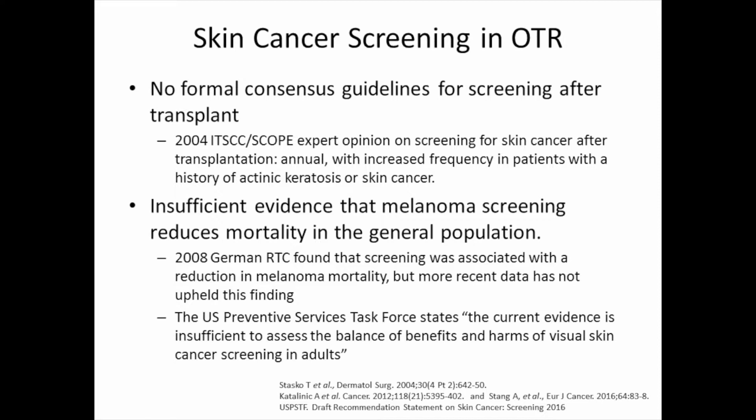This opinion, which was casually tossed off in a paper that a group of my colleagues wrote, was then picked up and spread as gospel. So for many, many years, we've been saying we should screen every transplant recipient every year. But the truth is that comes from dermatologists, and if you look at practice patterns, most transplant providers don't refer every patient to be screened every year. And even in the field of dermatology, we know that not every patient truly needs to be screened every year. We don't have data to show that it reduces mortality.